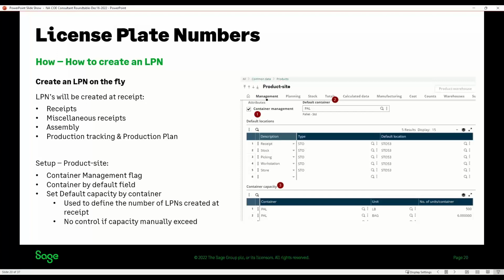So in this particular example, we've got 2 separate units of measure. We've got pound and bags, and we are indicating that 1 LPN would be assigned for every 500 pounds of product received on that specific receipt. So the LPNs would be assigned automatically and would increment every 500 units. Same functionality, same product, and we could also receive in bags. Of course, the bags would be set up on a unit of measure function on the product as well. And in this case, we can get 6 bags onto a pallet.